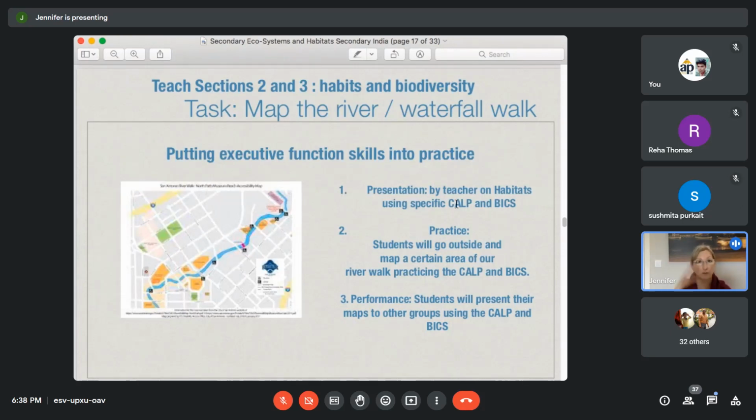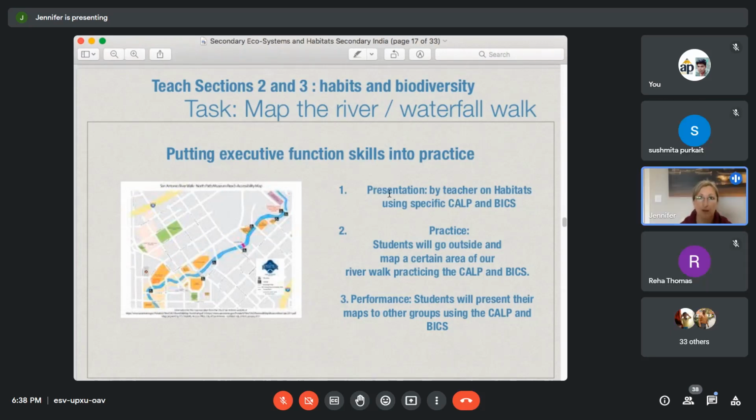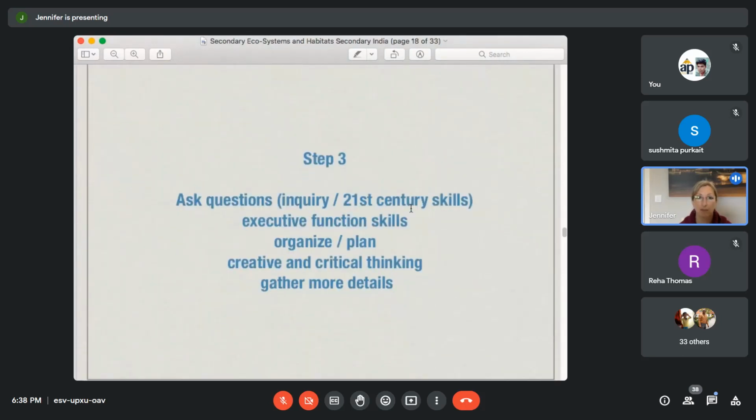We're going to do the book. We're going to learn all of these things the regular, normal way, and now we're going to practice it and put it into the project. So the kids, that's the second step. The kids are going to map it out.